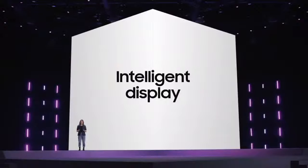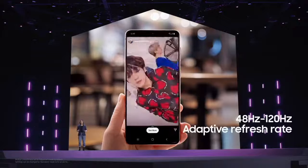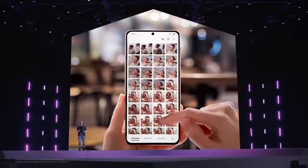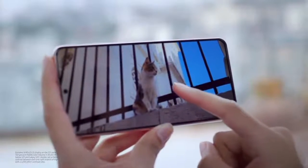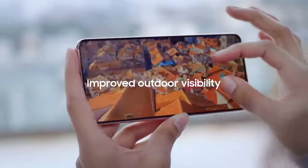Today, we've made another leap forward, building the S21 series with an adaptive screen that goes between 48 and 120Hz. Whether you're scrolling through your social feed or photo gallery, your viewing experience is optimized for your content. The contrast ratio and unbelievable peak brightness let you enjoy all the vivid colors in the content you're watching, even if you're outside on a really bright sunny day.